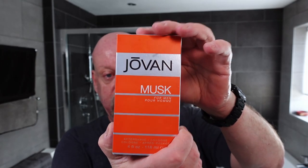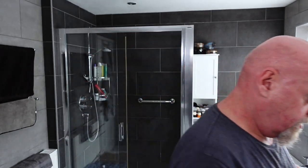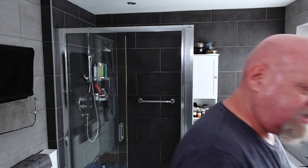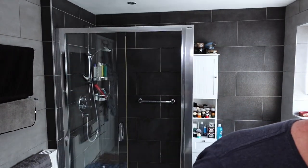And then the aftershave, Jovan Musk. Apparently this was very popular in the 70s, 80s, something like that. It's a great scent. Beautiful scent, this. Oh, yeah. Oh, fantastic. Fantastic.